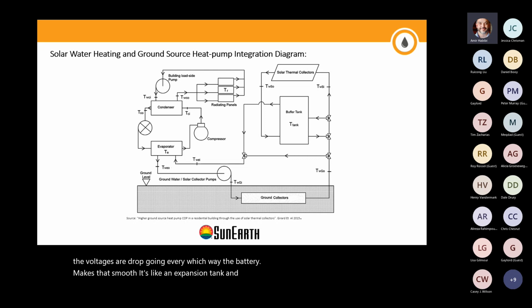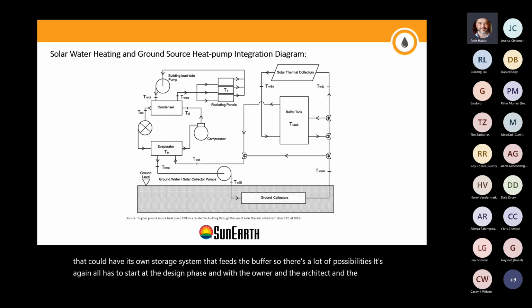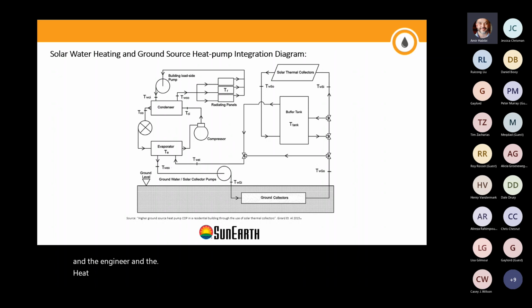It just keeps it running smoothly. There's no spikes. Yeah. And you could have the solar collectors, if you wanted to expand, have their own storage system that feeds the buffer. So there's a lot of possibilities. Again, it all has to start at the design phase, with the owner and the architect and the engineer and the heat pump people. A lot of people get involved in this, but that's how it comes out properly.